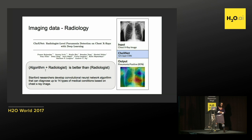Another one is imaging. Some of you recognize the names here. Andrew Ng is, of course, one of the gods of machine learning. He partnered with one of the radiologists at Stanford, and they built these deep learning models and showed that, at least in some cases, combining algorithms with radiologists is going to be better than radiologists alone. So these things are coming. This is going to happen, and it's an exciting time to be doing this type of research, gathering all of these kinds of data sets, and then bringing that back to research for further advancement.